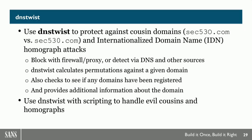DNS twist. DNS twist catches this stuff. It's how similar are these two names? If my domain is ericconrad.com, and you see a domain ericconrad.com, but the O is a Cyrillic O that looks just like an English O, but it's a Cyrillic O, can we detect that? Yes, DNS twist can do that.